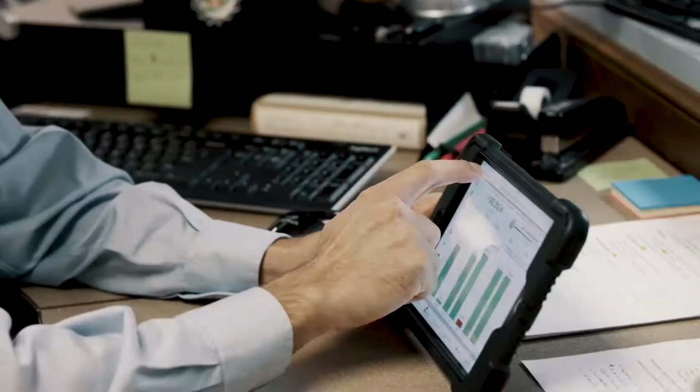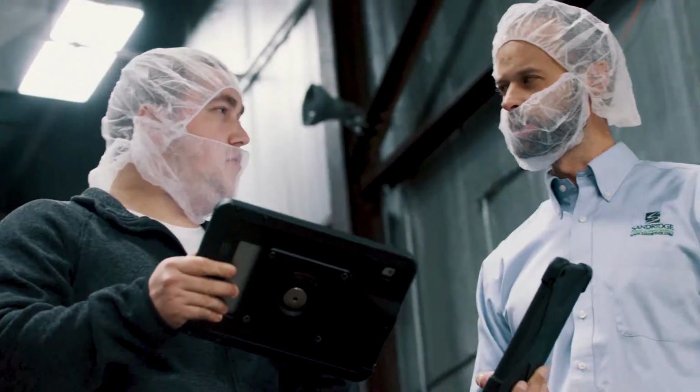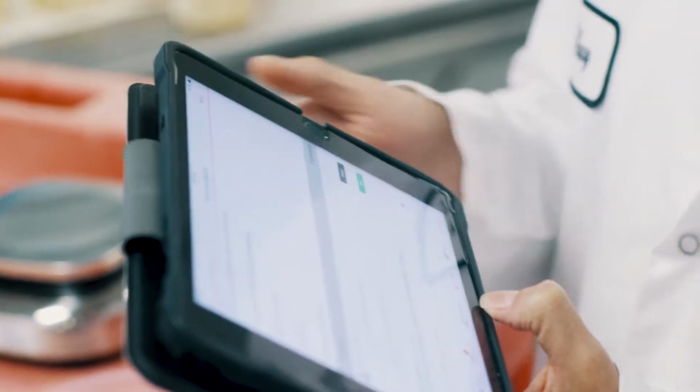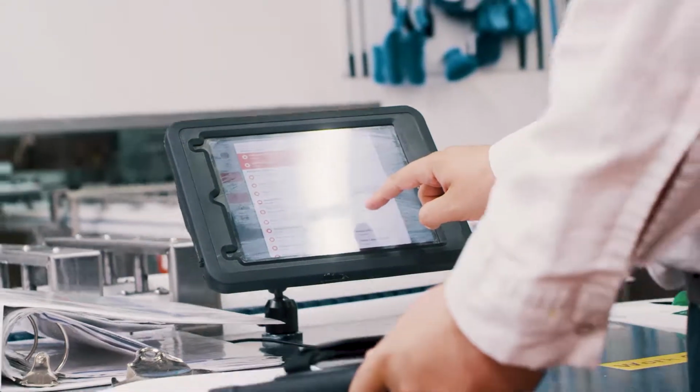Anybody in any level of the organization is able to pick up an iPad and check and see what's going on. For our top management team, everybody has an iPad, so everybody's capable of seeing what's going on in any of 11 facilities in real time. I work in 4 facilities. I don't have to be in any specific facility. I just pick up my iPad and done, right?